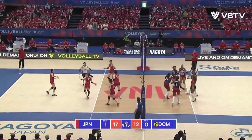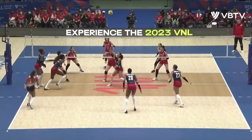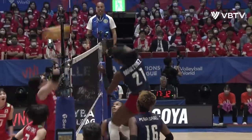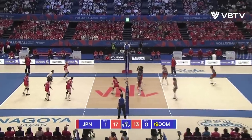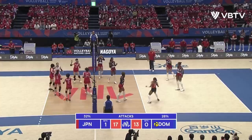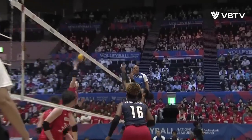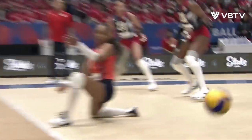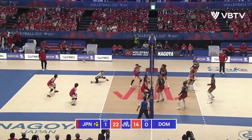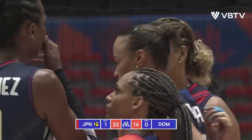That's magnificent. Transition middle. This is the work Dominican Republic needs to do to come back in this set. The service pressure and also attacker. That is angle-tastic. What a swing. Elisa Inoue, now with the serve. And just like that, Dominican Republic says, thank you very much.